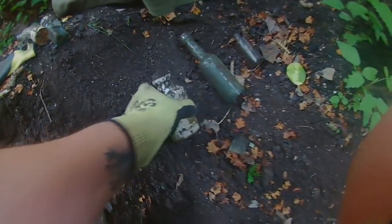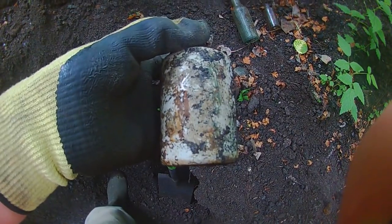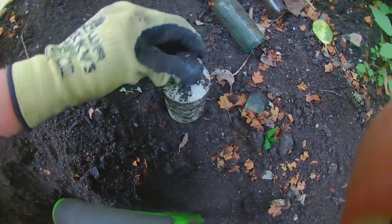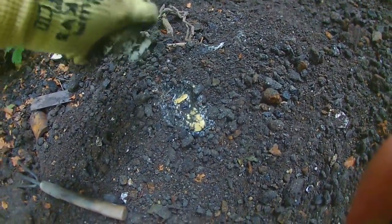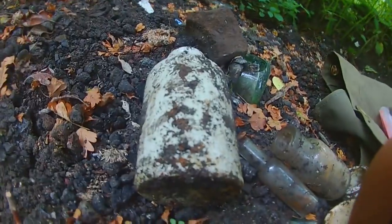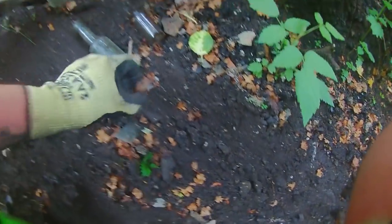Now then, stoneware in the hole there. Let me see if I can get this. Well, there you go. Plain ink. Remnants of a label on there. Don't think there's a maker's stamp on it, but it's in one piece. I thought that was the cork still in it. Yeah, that is the cork still in it. Oh my God. Well, there you go. Cork still in the ink. I'll take that. I'll keep that. Cool. Like I say, cork still in it. That tells me that there's older stuff down here.